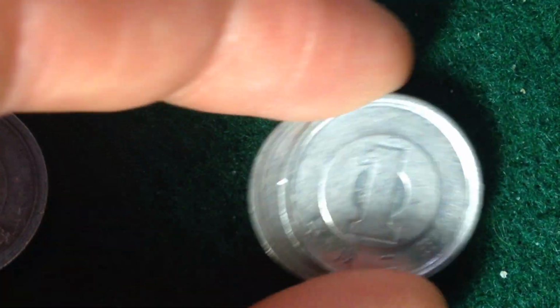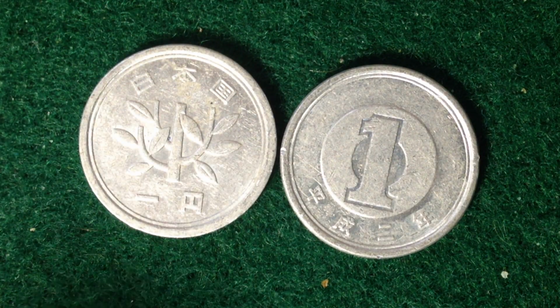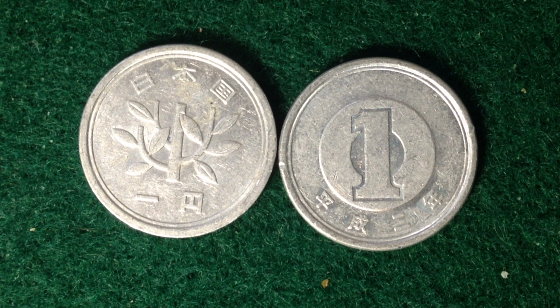Now let me split these off, just kind of one on one side and one on the other. So on the left is the obverse, the front of the coin. Then on the right is the reverse, which is the back of the coin. On the left, we see a young tree with some Japanese lettering. The Japanese lettering translates to Japan 1 yen. Then on the reverse side of the coin, we see the denomination right in the center, which is 1, on a thick ring with the date underneath.